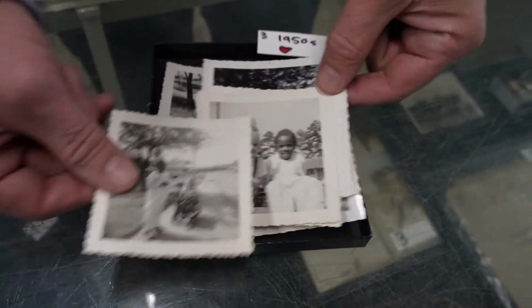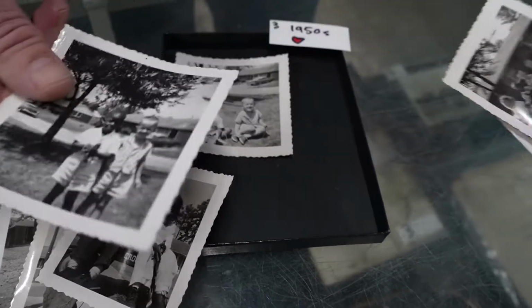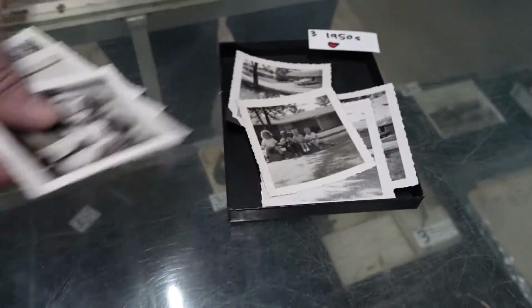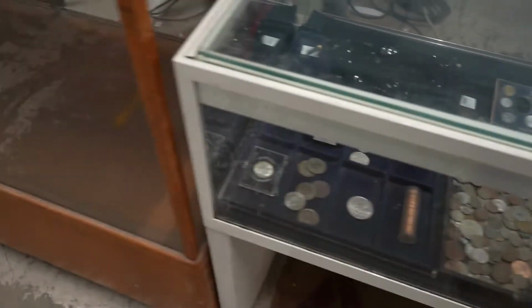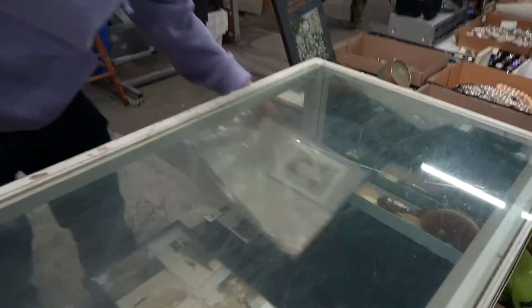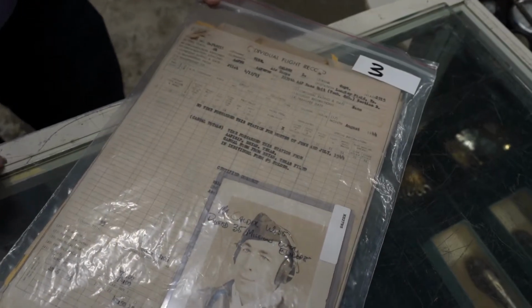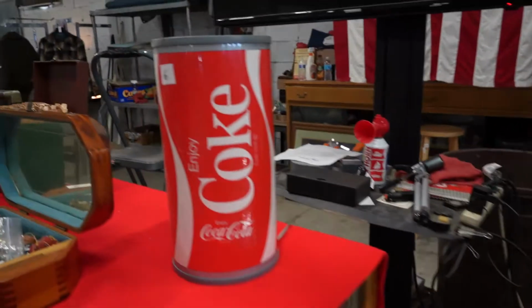1950s of kids being kids. And time of segregation. So I don't know, I thought that was kind of cute. Here, this is cool too. Here's the guy's photo, and then all of his World War II paperwork. World War II pilot. Cool. So anyway, more stuff over there.